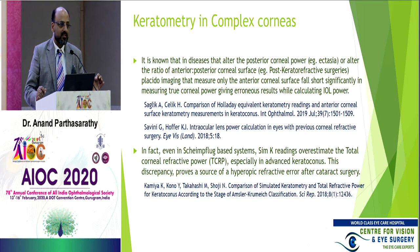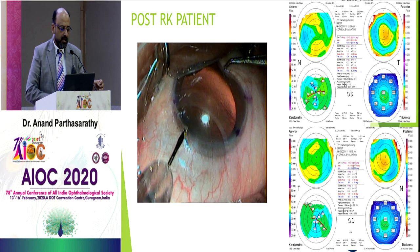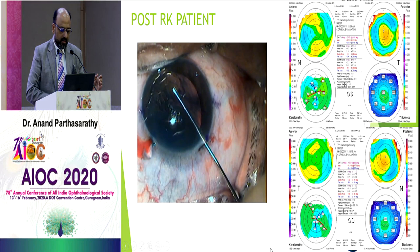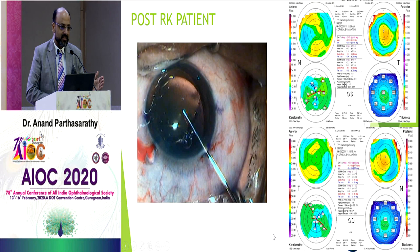In fact, even in Scheimpflug measurements, the SimK tends to overestimate the total corneal refractive power, especially in advanced keratoconus, and this discrepancy proves to be a source of hyperopic refractive error after surgery. In this patient who we operated and is post-RK, you can make out the red glow. We did multiple measurements before we actually went ahead with the surgery, and you need to confirm this across at least two or three machines, and this is an important area where you can get slight discrepancies.